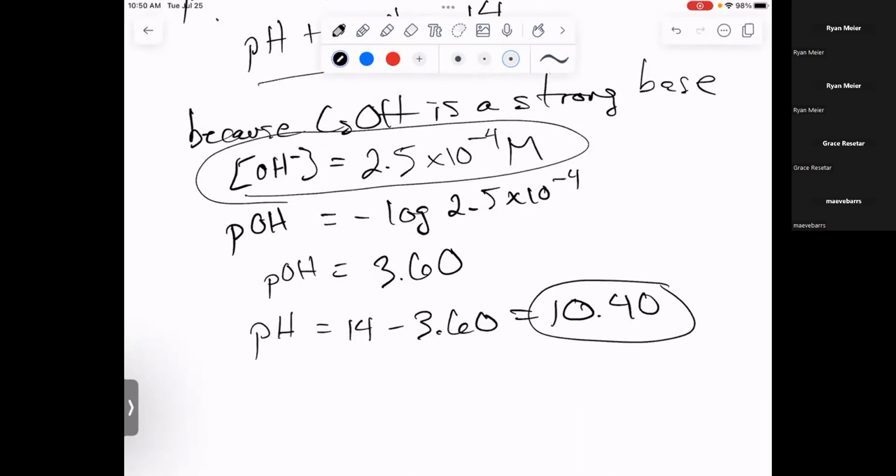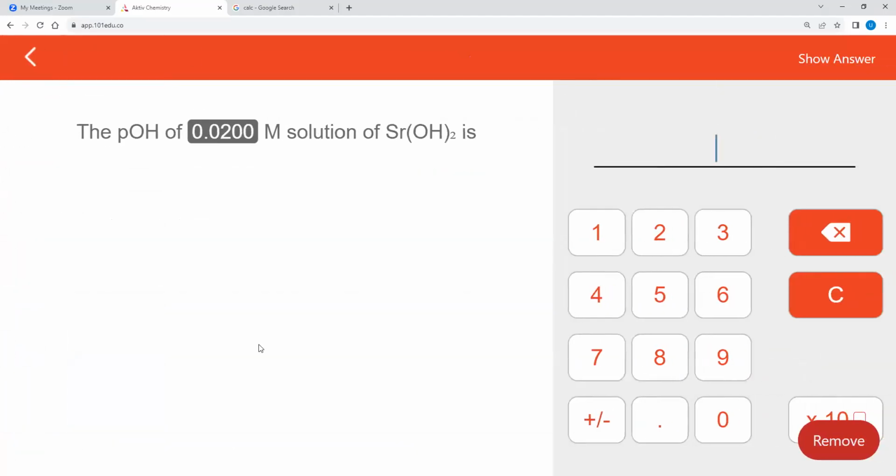All right. I'm going to do one more example because this is something that comes up for bases more specifically rather than the acids. What if we have a very similar question here? This time it's actually asking about the pOH, not the pH. It wants to know the pOH of a 0.02 molar solution of strontium hydroxide.